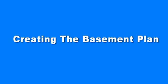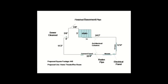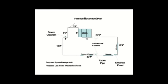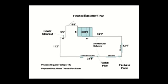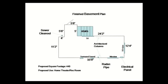So you've decided to finish your basement. You've gone through our pre-planning checklist. Now it's time to put together our plan that tells our trades, suppliers, and building department what we will be building. We've decided to create a combination theater rec room for our new space.